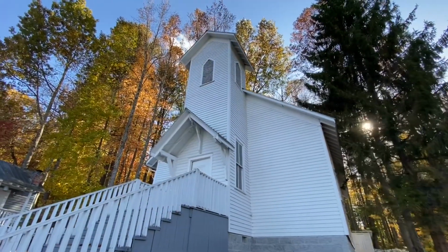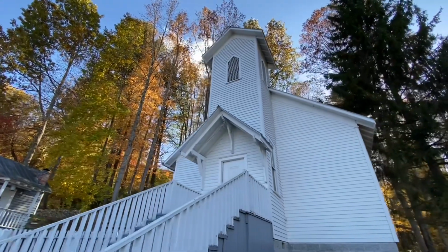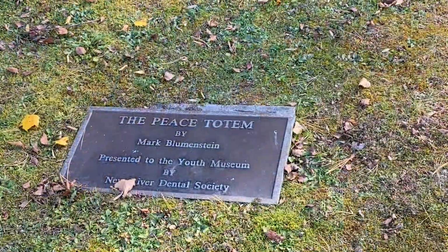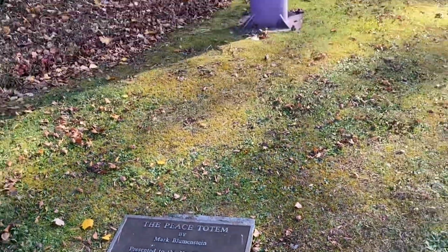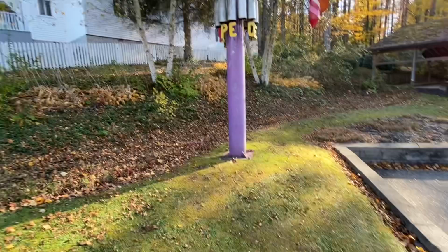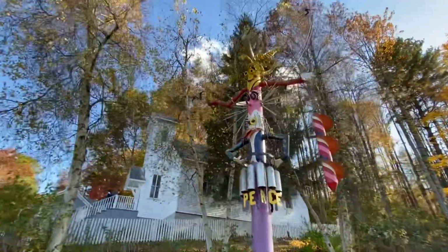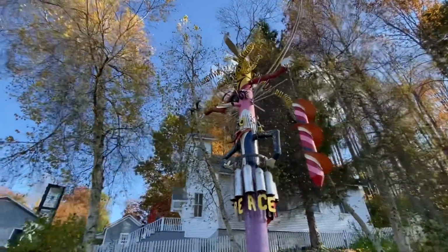Yeah, I could preach for you. Yeah. Are they in that, down the back seat of the flat? This is a cool, wacky peace totem. Love it.